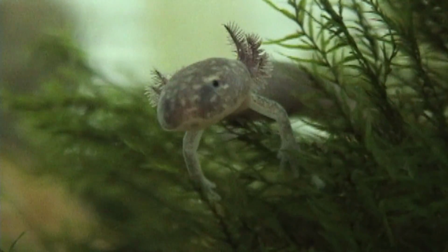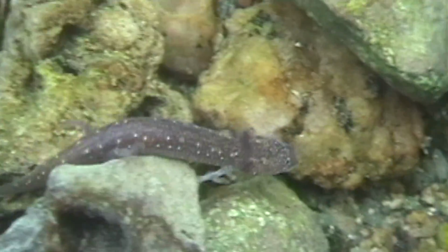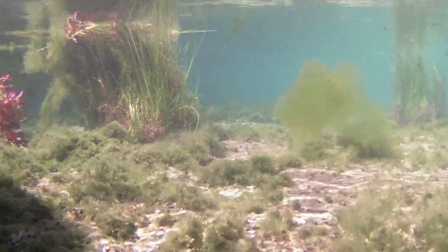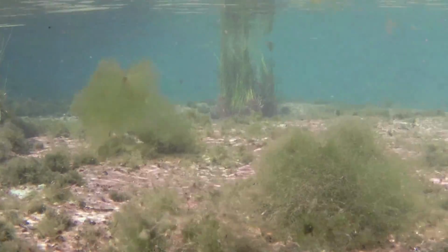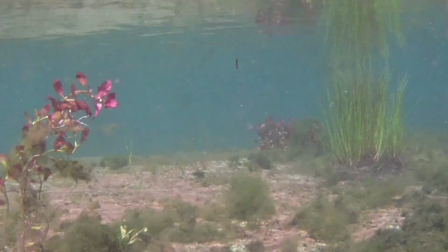And because we have the Barton Springs salamander in there, we really need to make sure that they have a healthy environment to live in because they're an endangered species. So plants help produce oxygen in the pool. It's really important for all the aquatic organisms to have dissolved oxygen in the water so that they can breathe.